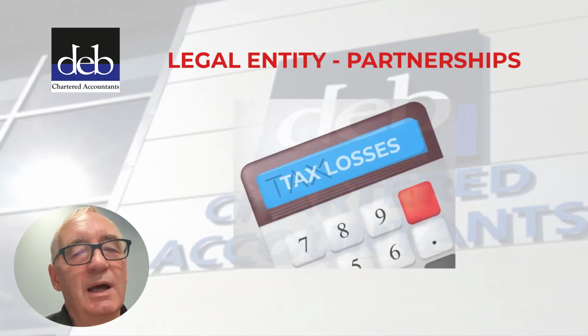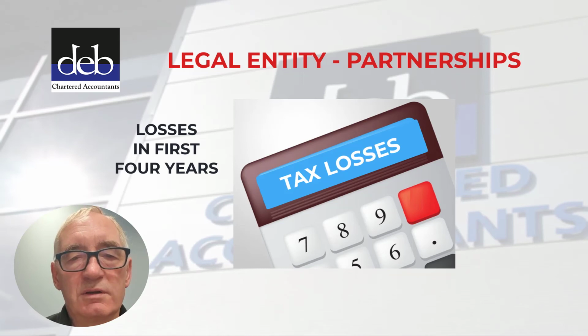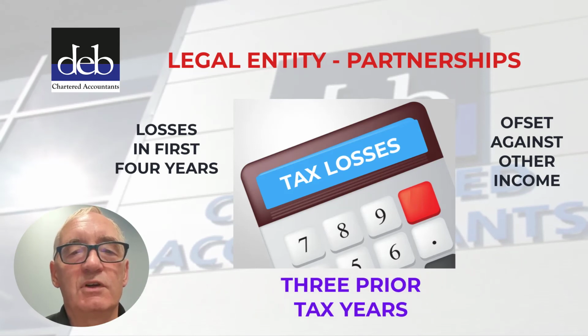Partnerships have an advantage if losses are anticipated in the first year. The startup losses in the first 4 years can be set against other income of the same tax year, or be transferred to the 3 previous years, resulting in a tax refund.